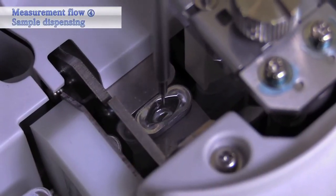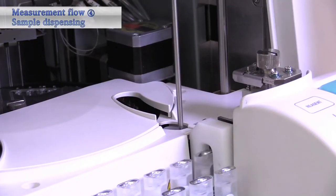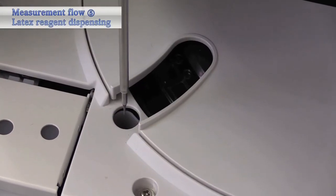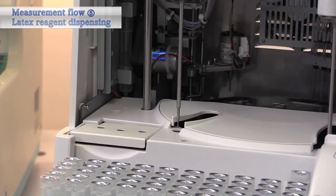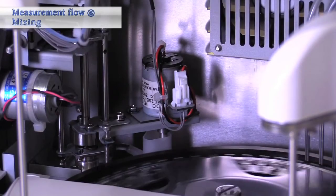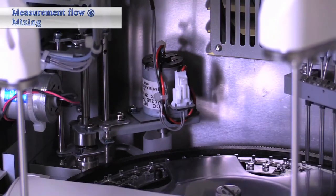The sampling nozzle takes the sample and dispenses it into the reaction cuvette. After sample dispensing, the sample nozzle is washed in the overflow cell. After sample dispensing is completed, latex reagents and buffer are dispensed by the reagent nozzle into the cuvette. After reagent dispensing, the reagent nozzle is washed in the overflow cell. The mixing nozzle mixes the sample and reagents inside the cuvette. After mixing, the mixing nozzle is washed in the overflow cell.